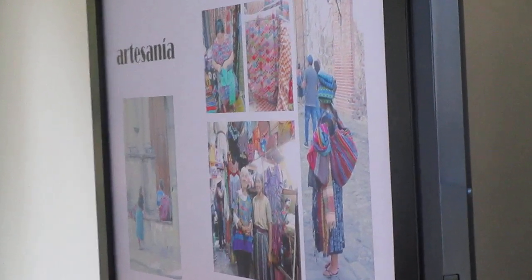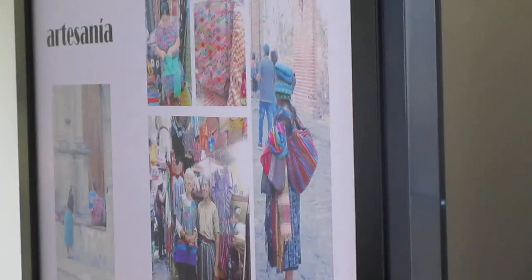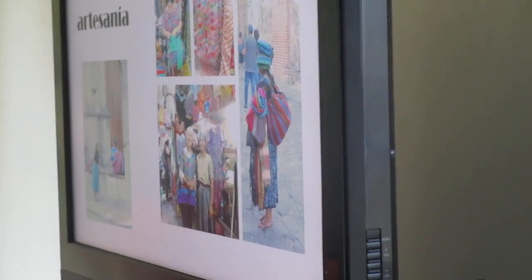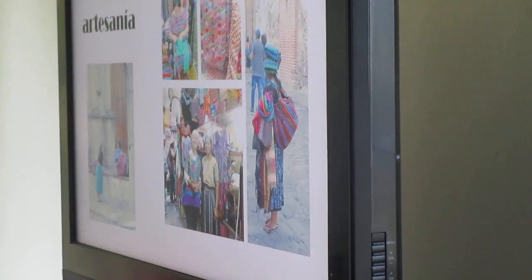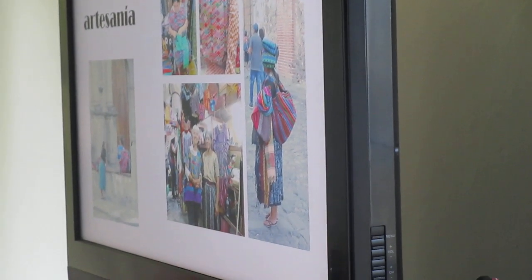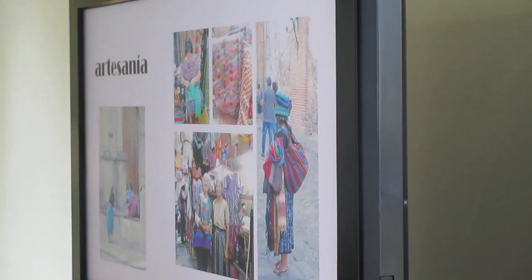And there are a lot of fabric artists there. They sit in the streets and make their own fabrics. They'll weave. You see this woman working, and this woman made that bag I've got there. She's very talented.